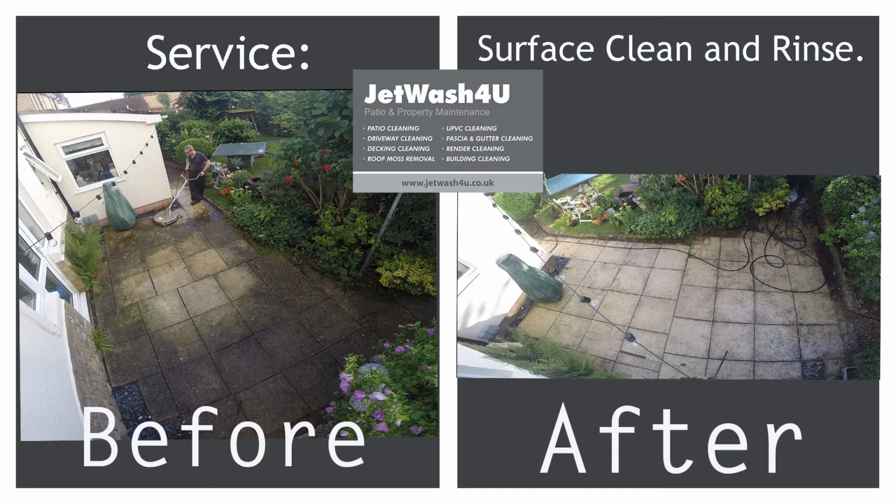As you can see from the before and after, there's a massive difference.